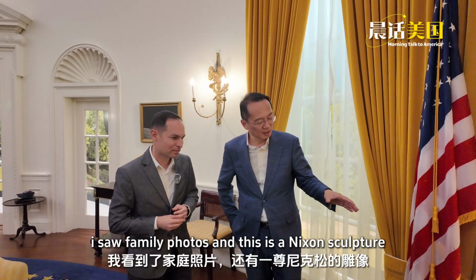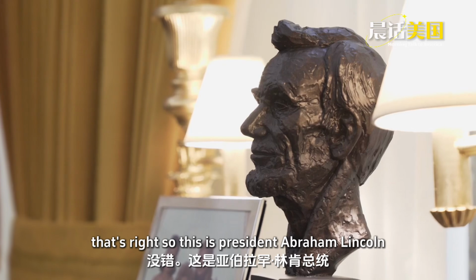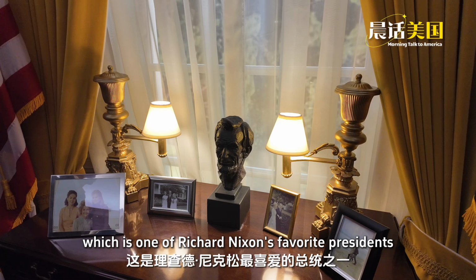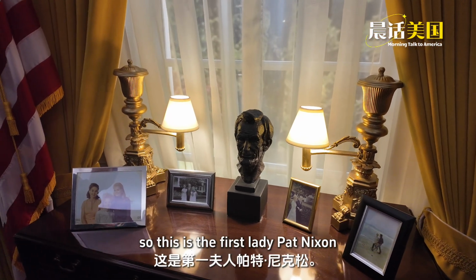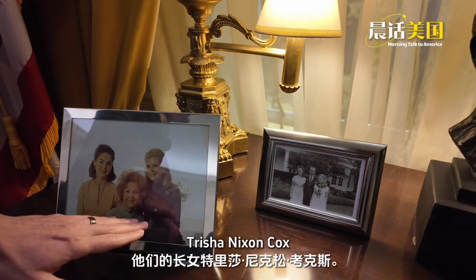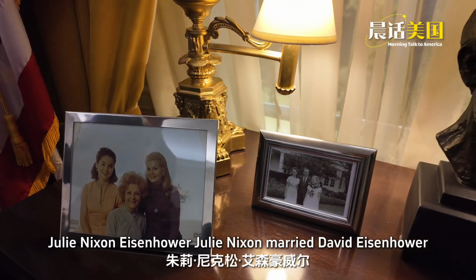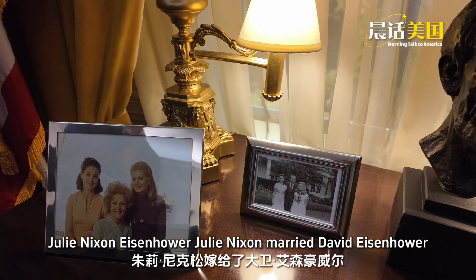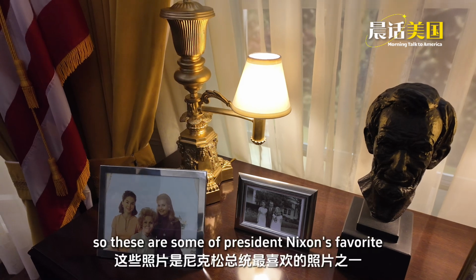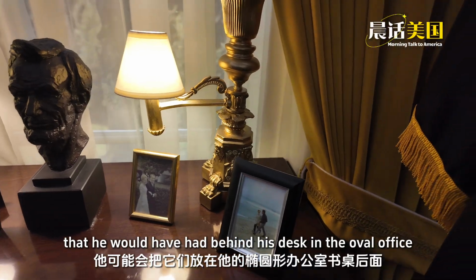Behind the desk, I saw the family photos and this is Nixon's sculpture. That's right. This is President Abraham Lincoln, one of Richard Nixon's favorite presidents. And you see some of the family photos here. This is the First Lady, Pat Nixon, their elder daughter, Tricia Nixon Cox, and their youngest daughter, Julie Nixon Eisenhower. Julie Nixon married David Eisenhower, the grandson of President Eisenhower. These are some of President Nixon's favorite photos, ones that he would have had behind his desk in the Oval Office.